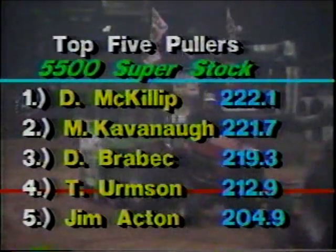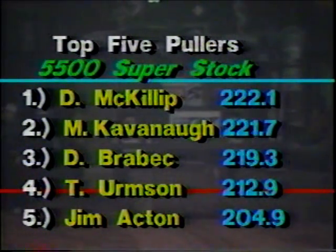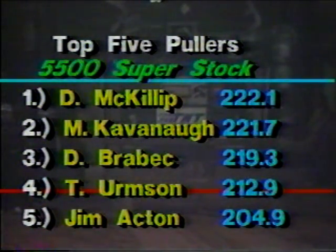Now in the 5,500-pound super stock, Dwayne McKillop finishes number 1 out of Wabash, Indiana, with an AC 180 at 2:22.1. Just behind him by a couple of inches, Mike Cavanaugh out of Kaukauna, Wisconsin, an AC 180 at 2:21.7. Number 3, Dennis Brabeck, Lorenz, Iowa, AC 180 at 2:19.3. Number 4, Tommy Ermson out of Bakerstown, Pennsylvania, IH 460 at 2:12.9. And Jim Acton finishing number 5 out of Linden, Indiana, International 666 at 2:04.9. Those are the final results of the 5,500-pound super stock.